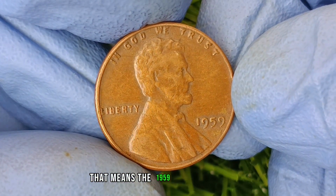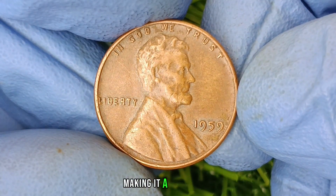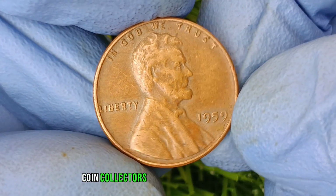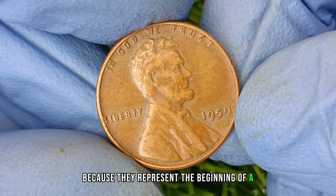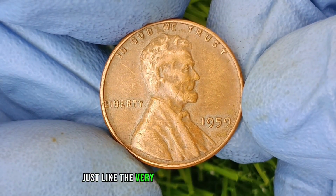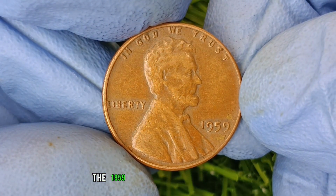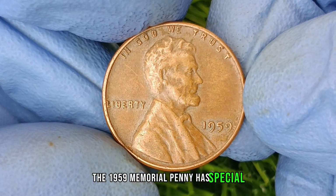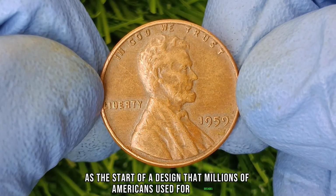That means the 1959 penny is the very first year of this design, making it a first-issue coin. Collectors always value first issues highly, because they represent the beginning of a new era. Just like the very first year of the wheat cent in 1909 is valuable, the 1959 Memorial penny has special importance as the start of a design that millions of Americans used for decades.